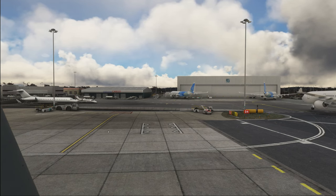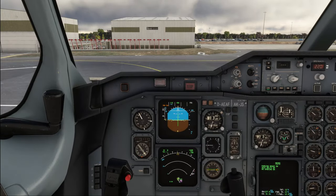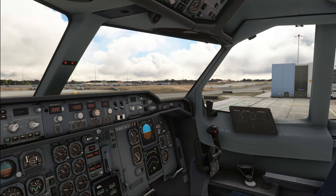Trim 859 after the Seabird A320, passenger left to right, taxi Bravo, stand 2. That's just easy to get better from left to right, left to Bravo, that's okay.